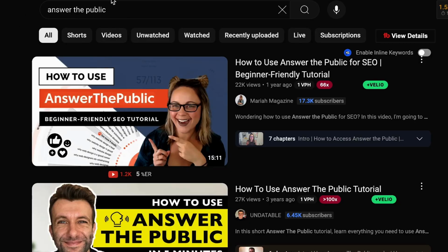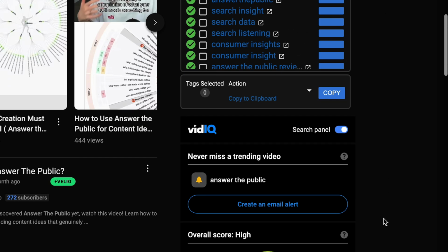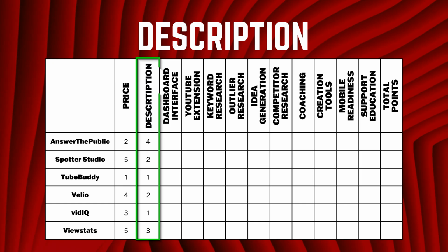If it works for your budget, I recommend using a combination of these platforms to develop a comprehensive YouTube growth strategy. This is for 2 reasons. 1, several of these platforms perform very different jobs, and 2, I've often found discrepancies between recommendations on these platforms. I find that using several platforms gives me more information to make an informed decision. Based on the platform descriptions alone, TubeBuddy and vidIQ tied for first place.